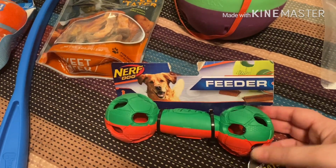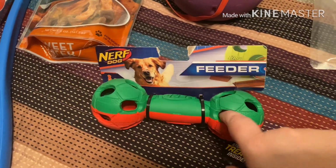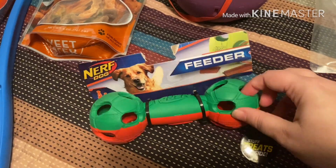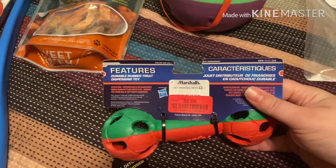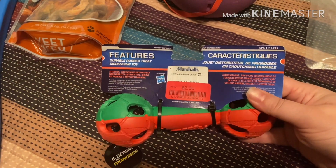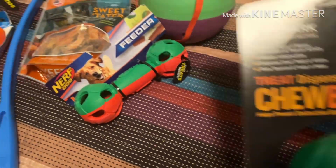So next up, we've got the Nerf dog feeder. So you can put treats in here, you can put food in here. If you feed kibble or freeze-dried, you could certainly put that in there. And this was on sale for $2 at Marshall's. I mean, you can't beat that. So, got that.